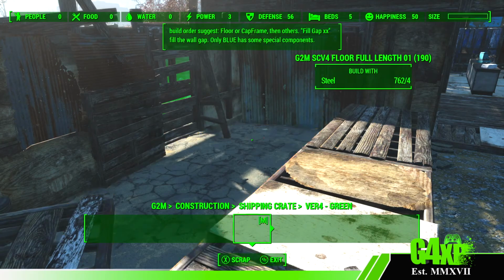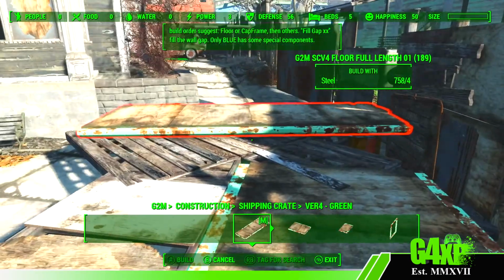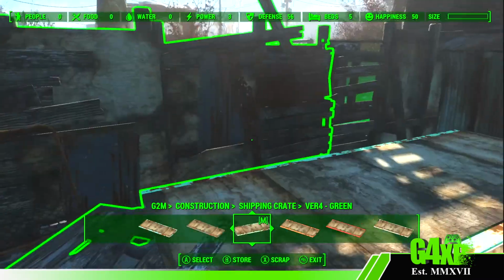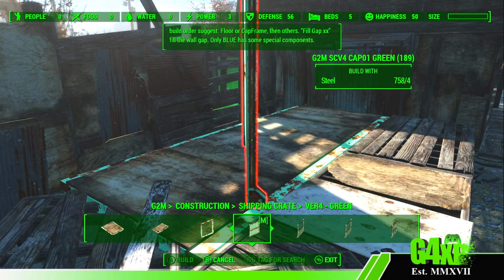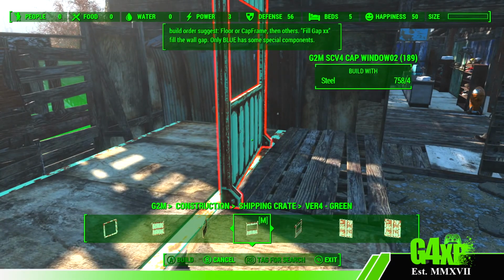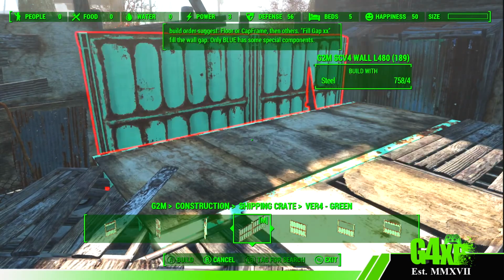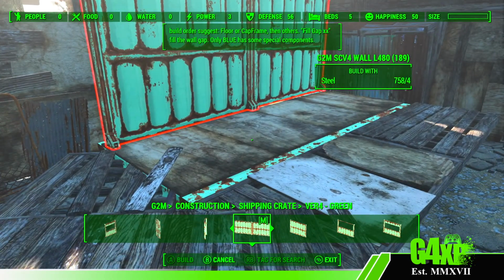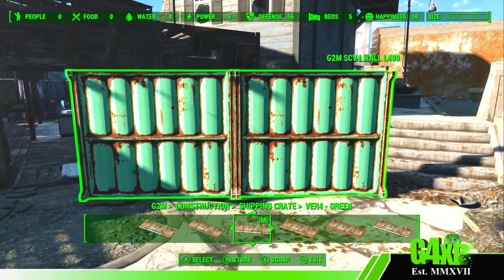So, and as normal, I just undo everything I've just done. There you go. Yeah, if you haven't come across this before, you will get used to this. And I'm actually using what are they, shipping container pieces from G2M mod. I haven't used G2M for a while. I have been using it a bit on this build, I gotta say, and fantastic.